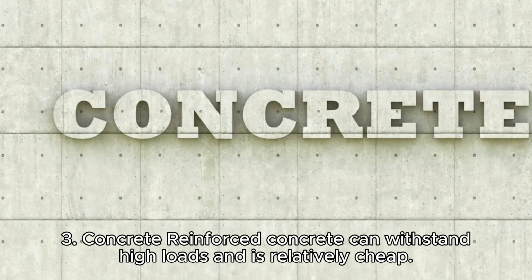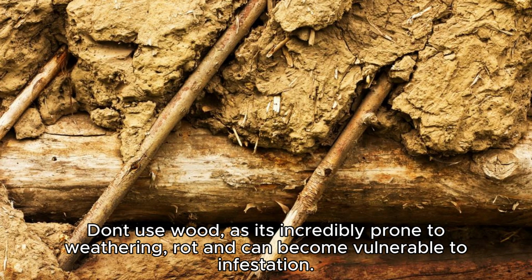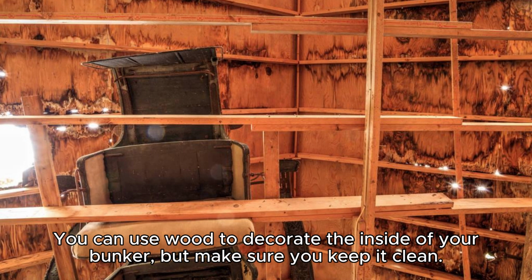3. Concrete. Reinforced concrete can withstand high loads and is relatively cheap. Self-healing concrete is an advanced building material that reduces maintenance requirements and has about a 200-year lifespan. Don't use wood, as it's incredibly prone to weathering, rot, and can become vulnerable to infestation. You can use wood to decorate the inside of your bunker, but make sure you keep it clean.